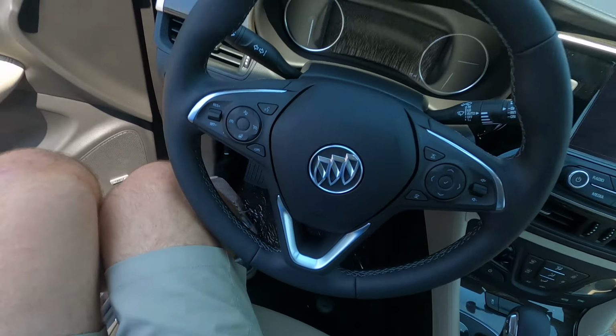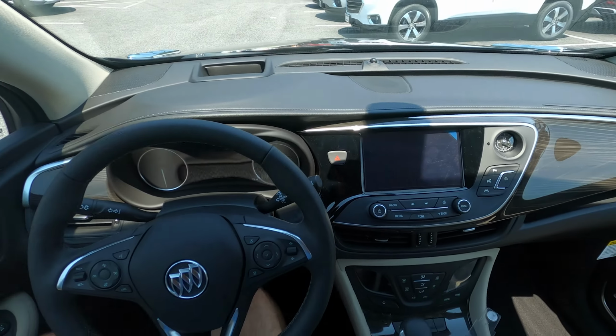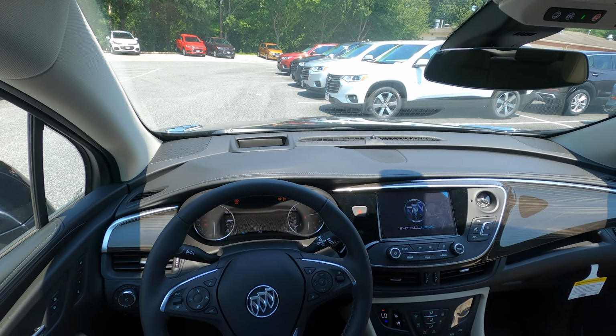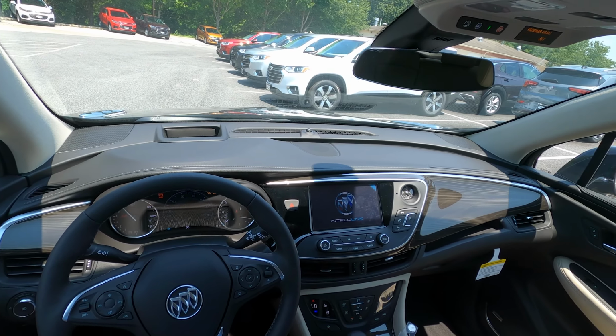Getting in, it's nice and easy. It's actually a bit higher than I expected. Nice comfortable cabin to sit in. Foot on the brake, press the button to start it up, and she comes to life.